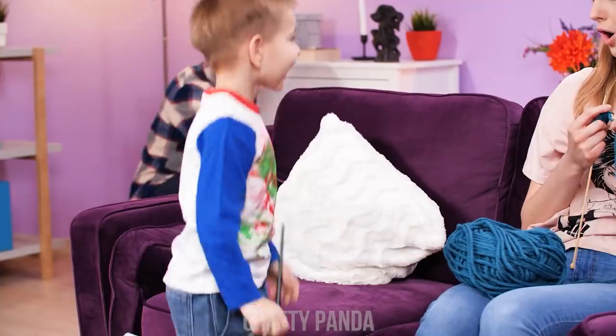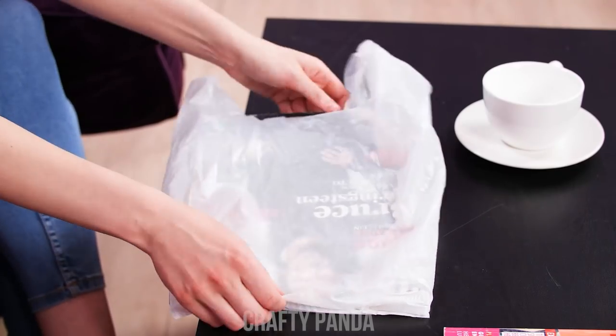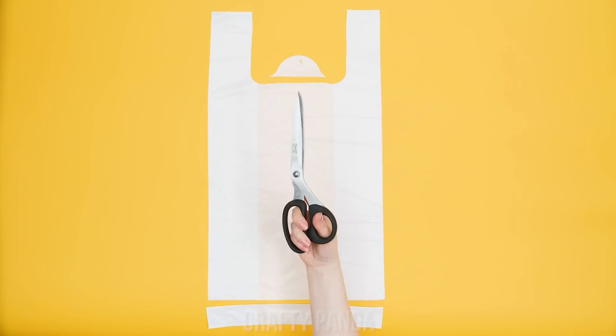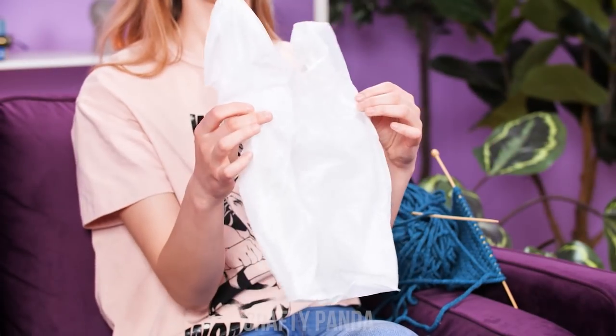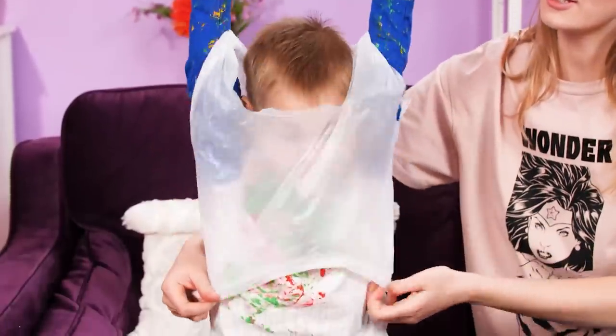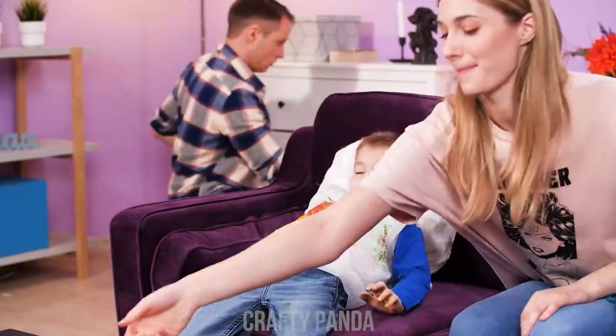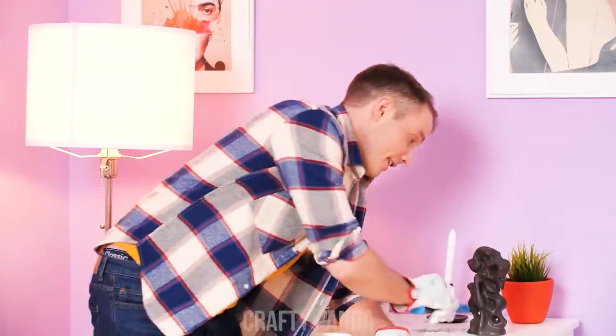Mommy, Mommy, look! What? His shirt is covered in paint! Oh no. Let's make a super quick apron! There! Hands up! What's going on? Go play! Finished! All right. Hands up! Super fast washing! Wow! Come here! Back to knitting.